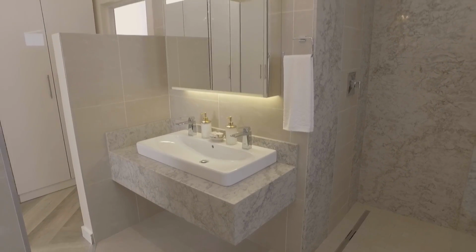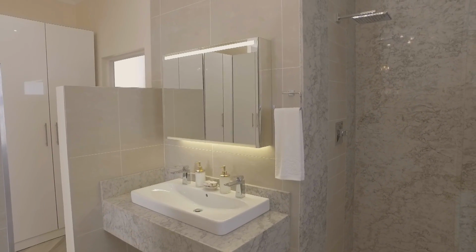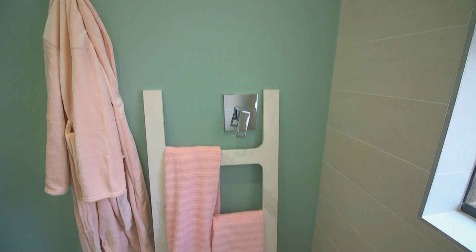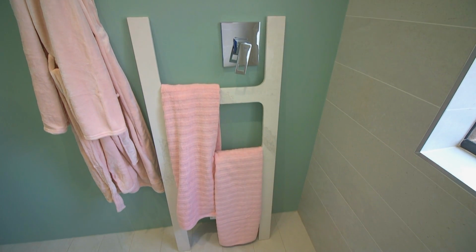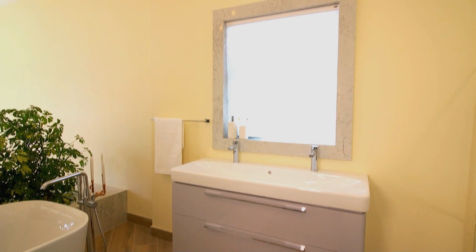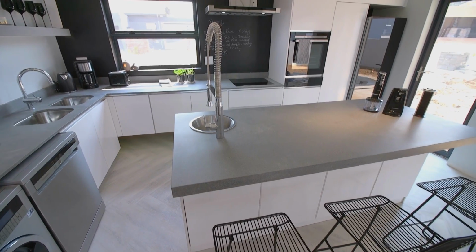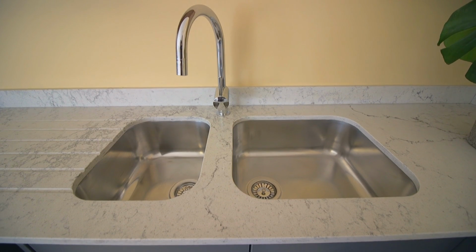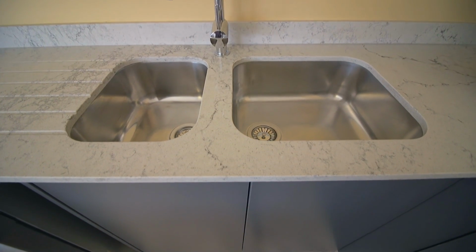Beautifully indeed. The design duos have displayed such creative flair in using Caesar stone in amazing out-of-the-box ways, from towel rail ladders to window frames. But because it's non-porous, easy to clean and hygienic, this naturally makes it perfect for kitchens and countertops. In fact, the best stone is Caesar stone.